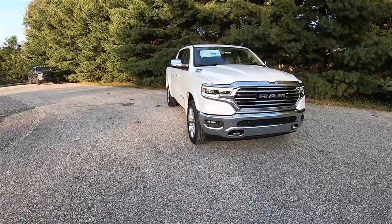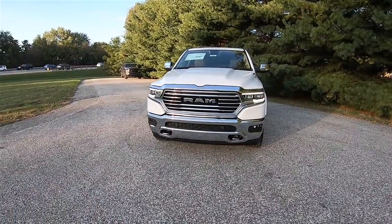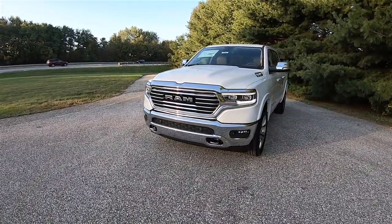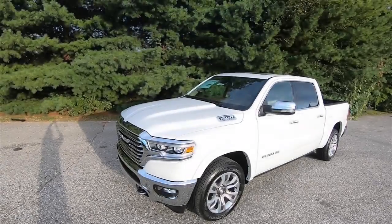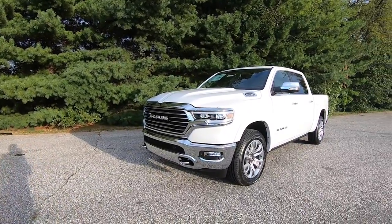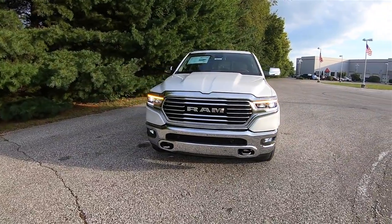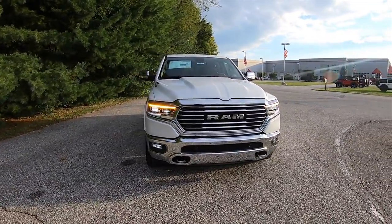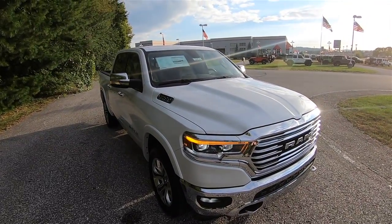Alright, and take a look around the front of the truck. As you can see, the grille treatment is unique to the Laramie Longhorn, as all Ram trucks have their own unique grille treatments. Headlamps are adaptive dynamic AFS bi-LED units that feature a 7-degree inboard rotation and a 15-degree outboard rotation. They are equipped with precision projector glass. They are also paired with LED daytime signature running lamps and LED turn indicators.